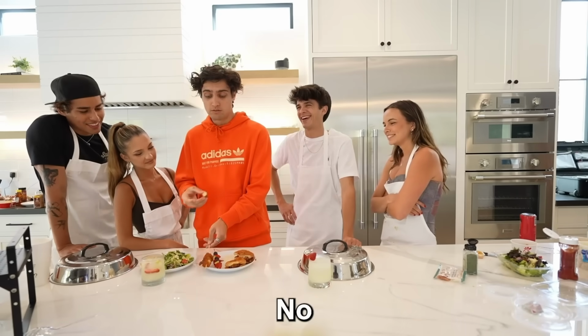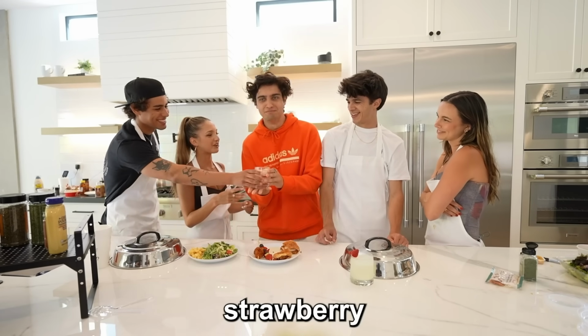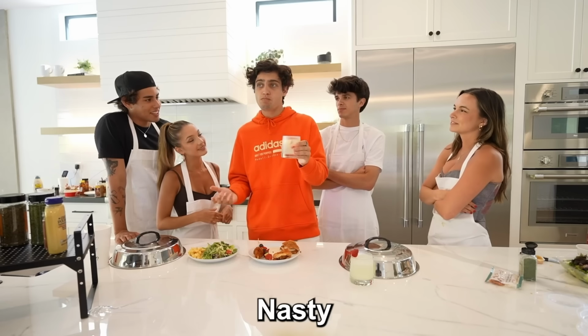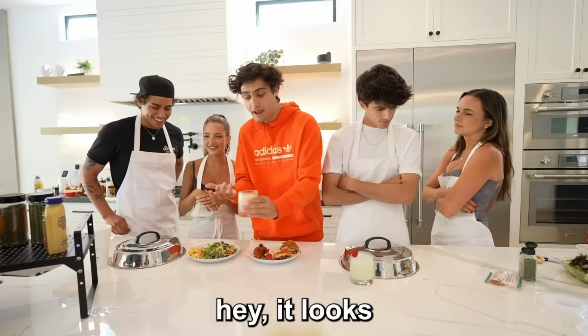Mmm. Okay. Yeah, these are actually really good. Okay, so this is our strawberry apple. Oh, thank you. Strawberry apple lemonade. Oh, wow. Let's dive in. Pretty good too. I can't really taste the fruit that's in there. It just kind of tastes like lemonade, but hey, it looks pretty.